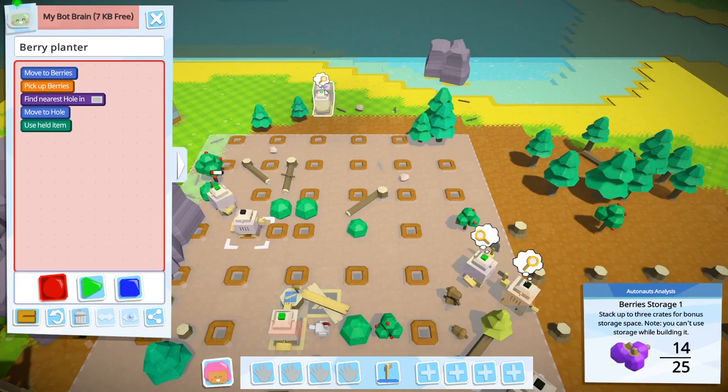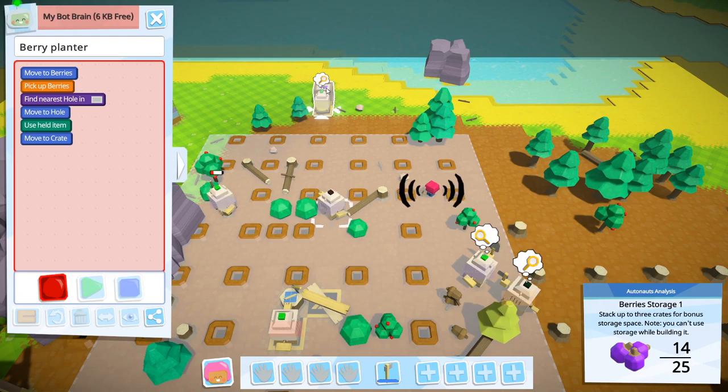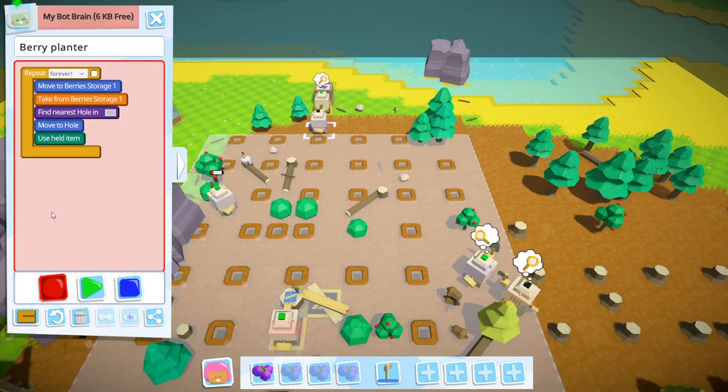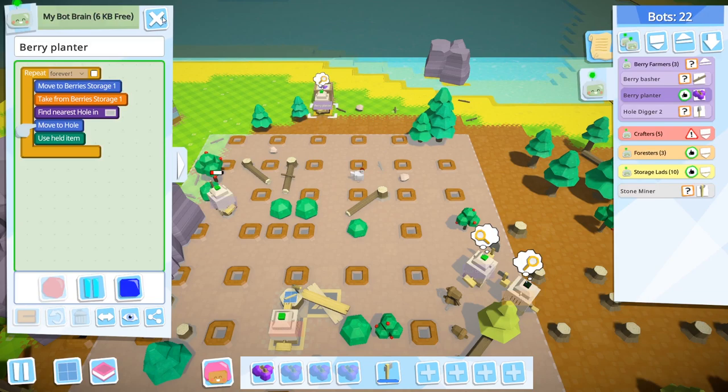let's get rid of that. I'm going to make it so he simply goes over to here. So that needs to go to the top. Hang on, that's the wrong way around. Move to berry storage 1. Take from berry storage. Pick up berries, get rid of that. Find nearest hole. Move to hole, use handheld item, and repeat. The only trouble is we may end up with too many bushes here.